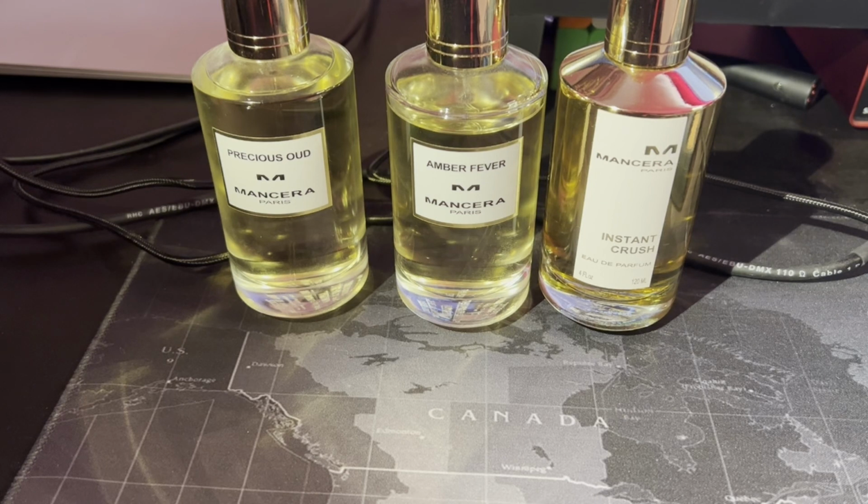Being a niche house, you always think, oh, niche houses, they don't do that kind of stuff. Yes, they do. A lot of these niche houses are inspired by some of the popular designer fragrances, some of the popular niche fragrances. And I'd go so far as to say some of these niche houses actually are clone houses. Again, if you have enough fragrances, you'll be able to smell that, so to speak.